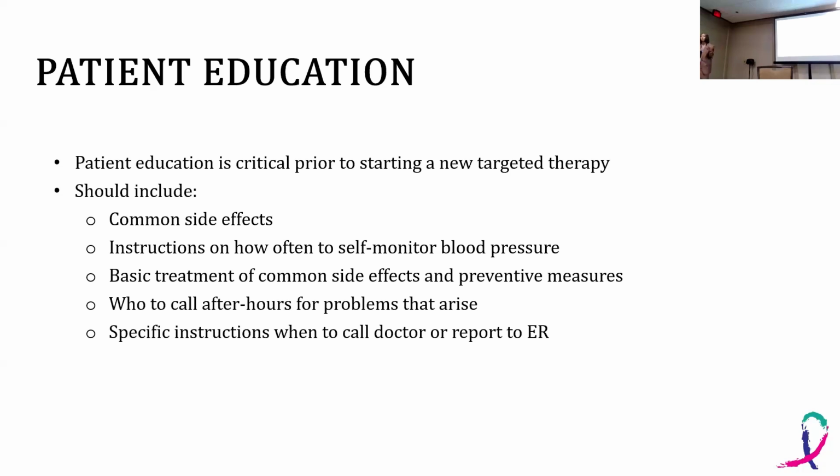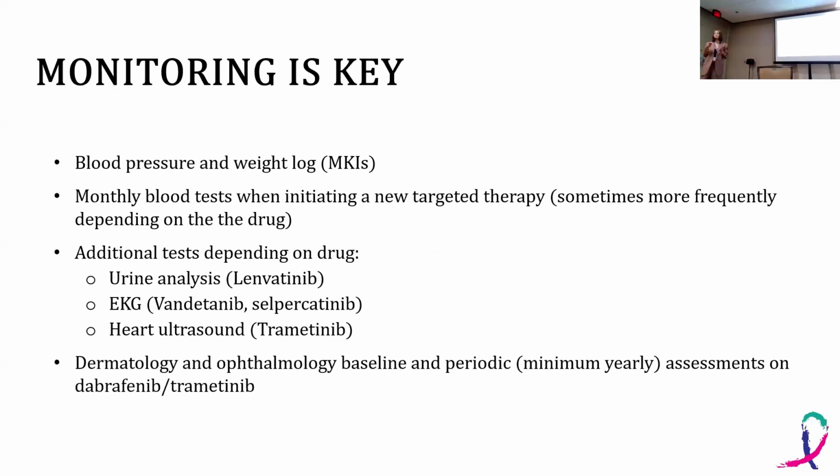So all of these are very important to know when you're starting a new chemotherapy, and this is key to have the best experience possible, I think, when you start a new treatment. And then obviously monitoring is key. We need to detect these side effects early on when they happen so that we're, again, being proactive in managing them while they're still manageable and not wait till they become very severe and out of hand and require the drug to be stopped.